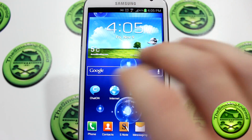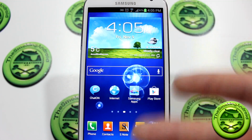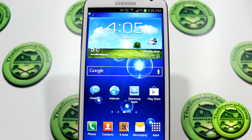But with that said, in the lack of that functionality, the device is still very, very usable, obviously, because it's basically a big Galaxy S3, like everybody says, just with some other things.